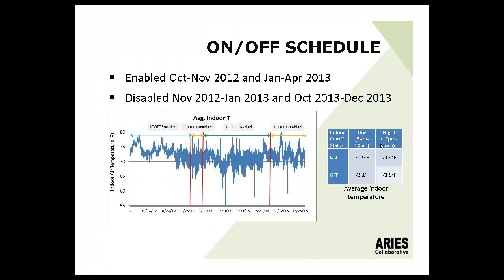We operated the system over the course of 1.5 heating seasons, alternating periods where the indoor cutoff function was enabled and periods where it was disabled. We had about 6 months of data under each case, 6 months where it was enabled and 6 months where it was disabled. During that time, we were tracking the boiler runtime hourly.